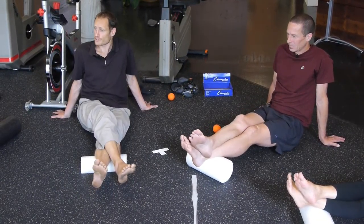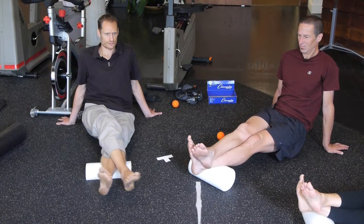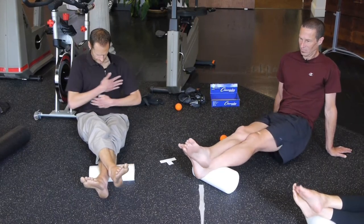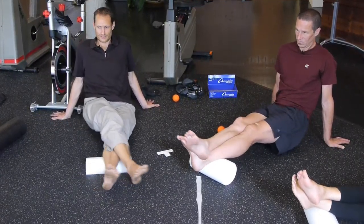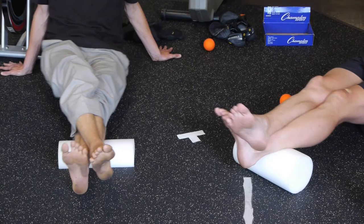The last element is the cross fiber friction. So find your spot. We worked it back and forth. Now let's just shear back and forth like this. Keep your toes almost facing the same direction, but you're almost trying to slide the tissues, rolling those different layers on each other. It's a little less like this. It's more sliding back and shearing back and forth.